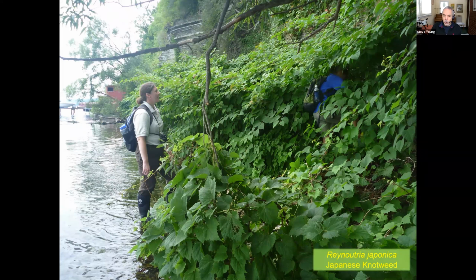Here's Noel and another person from the U.S. Fish and Wildlife trying to get through these stems to the base of the cliff to try and see if there are any Leedy's roseroot there. So that's one of the hardest parts of the survey, is climbing through these stems of the Japanese knotweed.